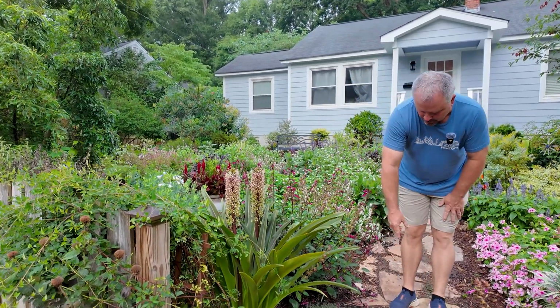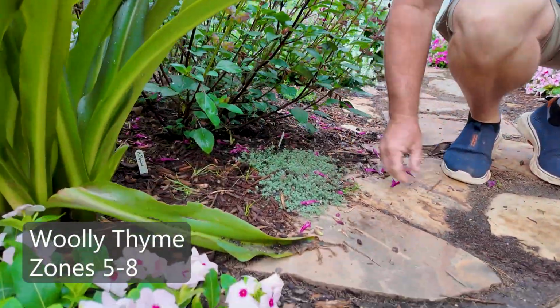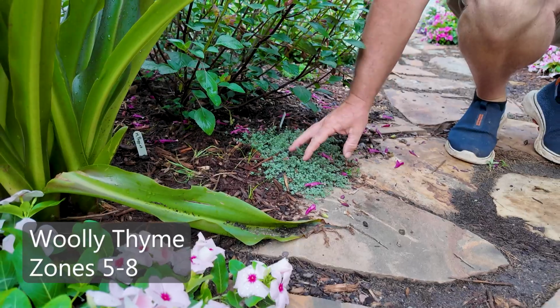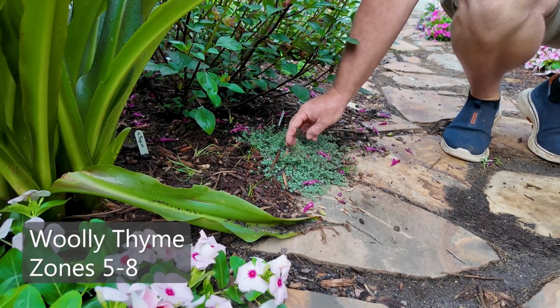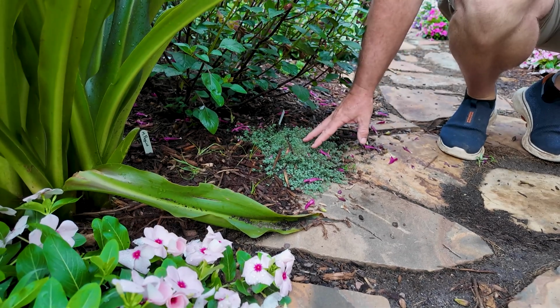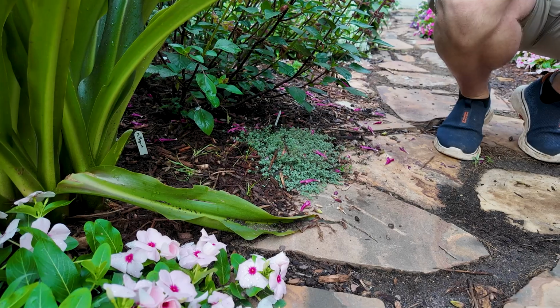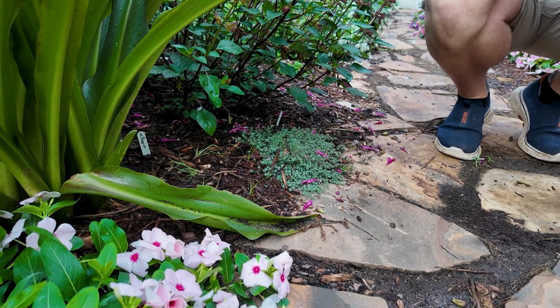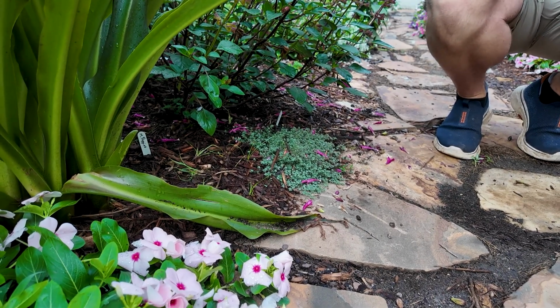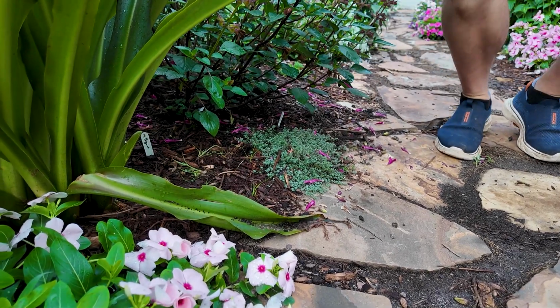It's underplanted with a woolly thyme. This just went in right before the open house. We were trying to get a couple more ground covers planted, and it is really liking this spot. And the goal is to get it to root out in between these stones on the path. And it's definitely going to do that, and do that pretty quickly, it looks like. It's very happy in that spot.